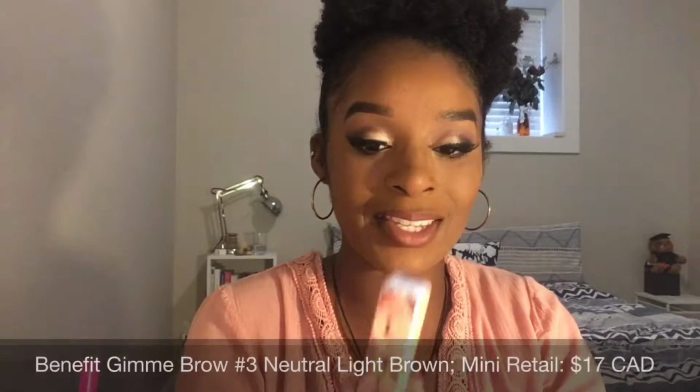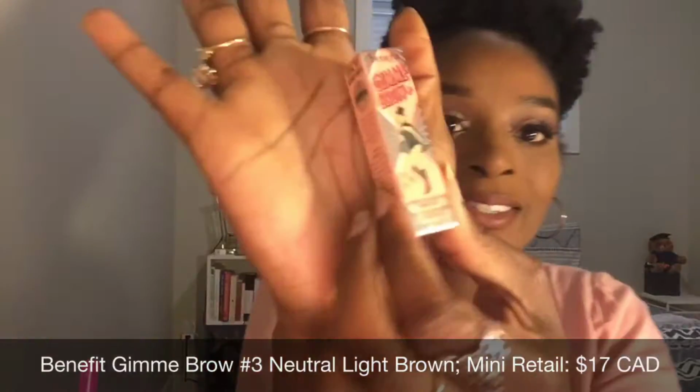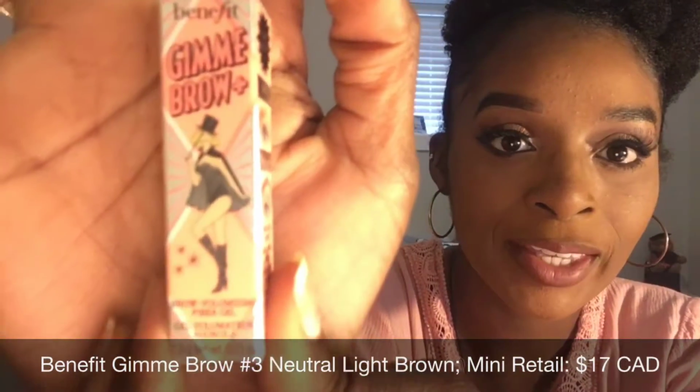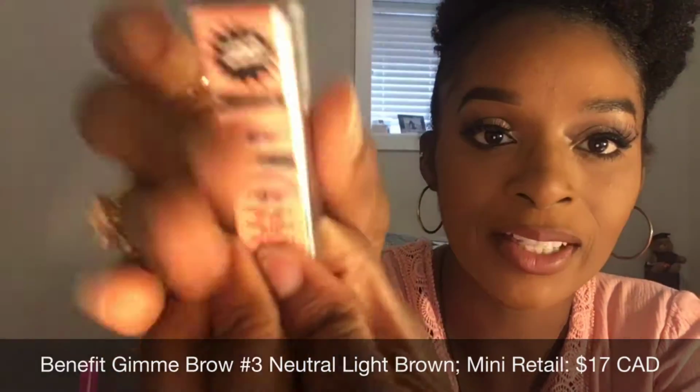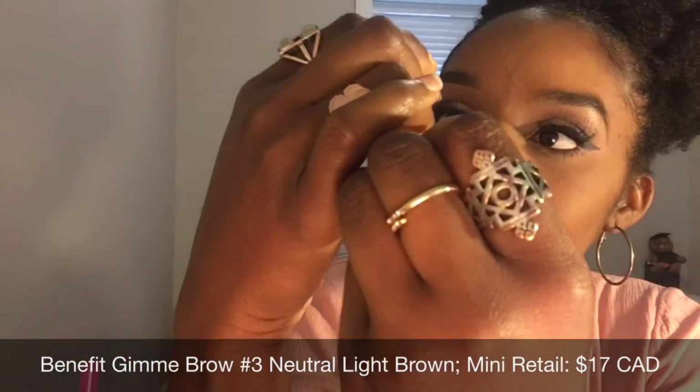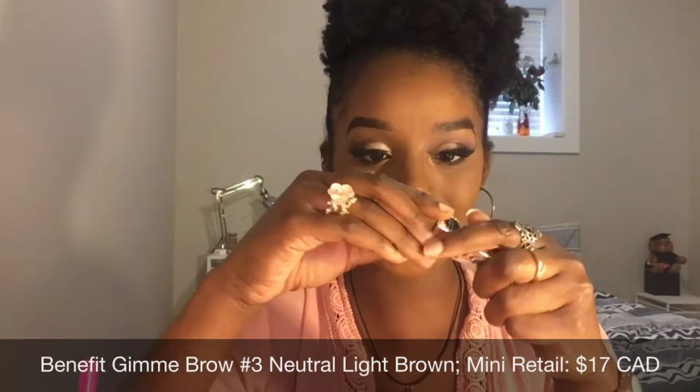I am going to pull out the tiniest thing in here. What is this? Oh, okay. So this is Benefit Gimme Brow. And as you can see, it's really adorable. It's a tiny deluxe sample. And the color right here is going to be a neutral light brown. I'm just going to open it and do a little swatch. Neutral light brown number 3. This looks so light for my hair.